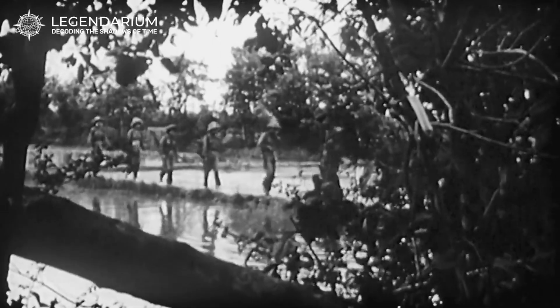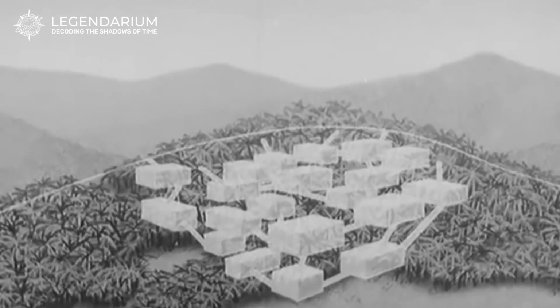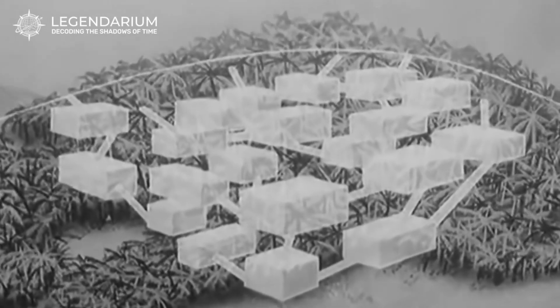Environmental adaptations of the Cu Chi Tunnels. The builders of the Cu Chi Tunnels expertly adapted to their environment, using the natural terrain to their advantage. The tunnels were constructed in areas with clay-rich soil, which was easy to dig, but stable enough to prevent collapse. The dense jungle canopy provided natural concealment for tunnel entrances, making them difficult for enemy forces to locate.